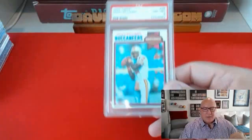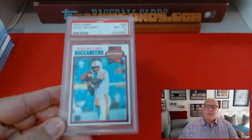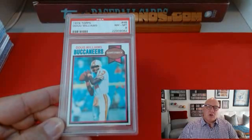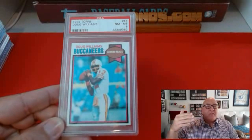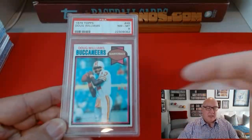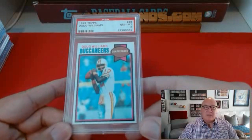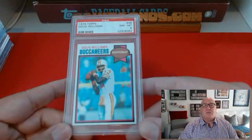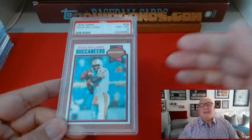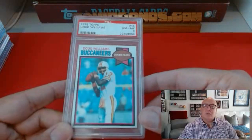The first one we're looking at is my boy, Doug Williams, from 1979 Topps. Now, these aren't all rookie cards from the 80s, but they're the best quarterbacks of the 80s. And Doug Williams, while he had some pretty good seasons even before 1980, is pretty awesome. He's the first African American quarterback to end up in the top 5 in the Heisman balloting. This was when he was with Grambling.